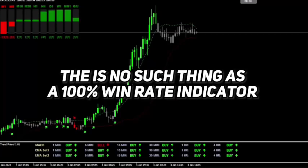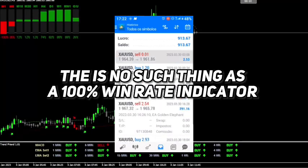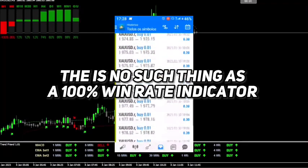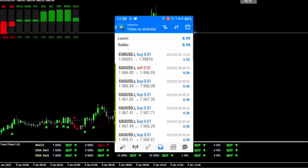This week was boring, so the end result is 11 wins and 4 losses. That's a 73% win rate, which makes it really perfect. And remember, there is no such thing as a 100% win rate indicator. But all in all, I would definitely recommend giving the intelligent trend a try if you're looking for a reliable and effective trading indicator.